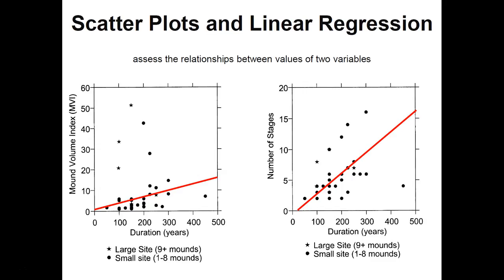Blitz and Livengood also use scatter plots to assess the relationship between the values of two different variables. In both of these graphs, the x-axis is duration in years of mound use, and on the left-hand side it is plotted against mound volume index, and in the right-hand side it's plotted versus the number of stages. Linear regression uses math in order to calculate the slope of a line that best fits the distribution of points in a scatter plot. This slope will range from -1 to +1. 0 is a perfectly horizontal line and indicates little relationship between the variables. The closer the value is to +1 or -1, the greater the strength of relationship between the two variables is.